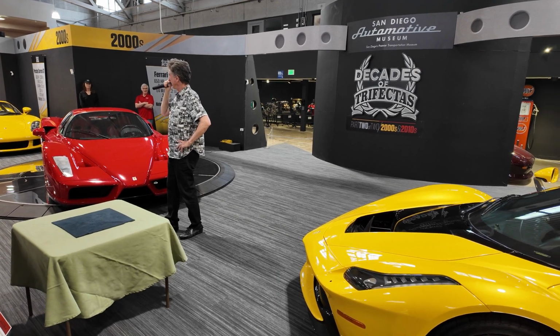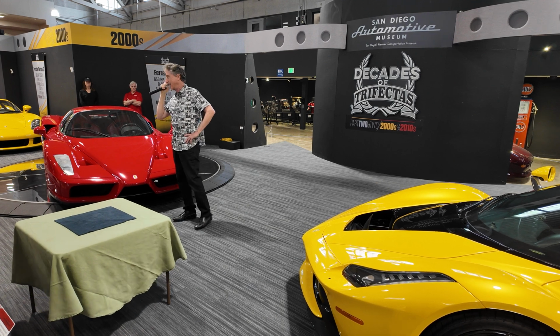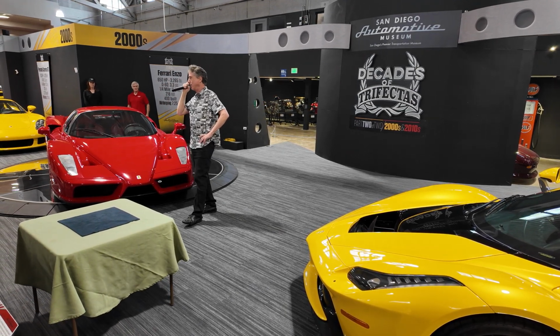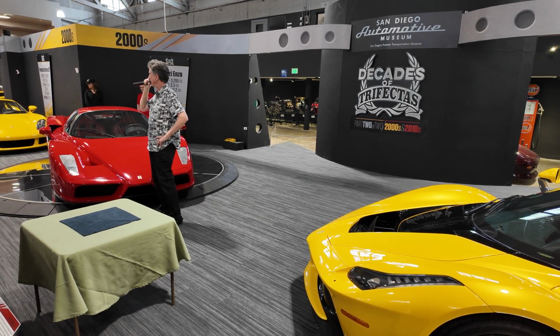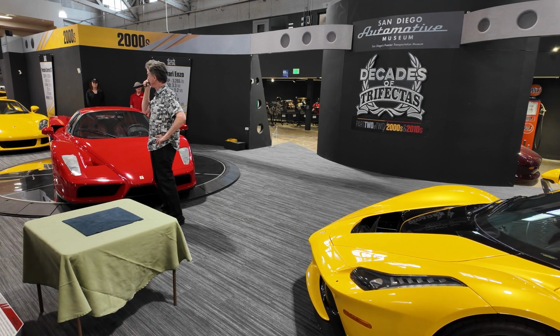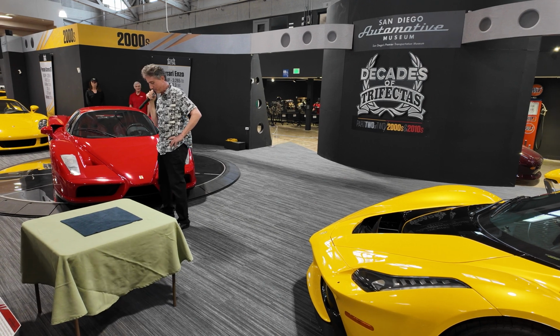Okay, so let me start. Trifectas. There was basically the 3 cars of that decade that everybody remembers. The very best performing cars. The 90s kind of ended with the F50, the McLaren F1. We had the XJ220, still here. The owner was kind enough from Arizona to let us keep it. So now we're moving into 2000s and 2010s.